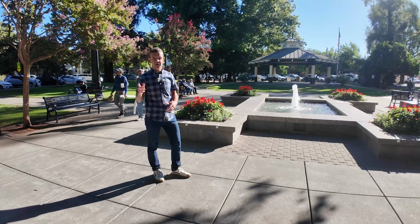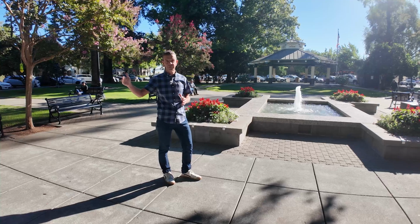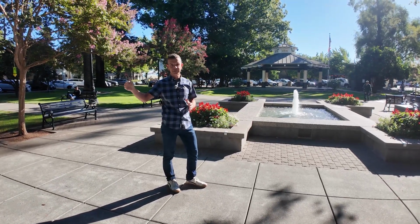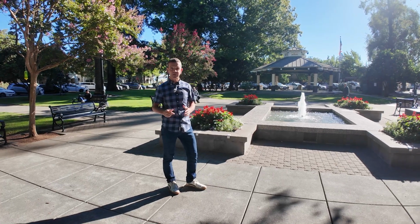So what we're going to do, we're going to start off, we're going to head up to Powell Avenue, which is probably the furthest most north part of Healdsburg, which would be considered the edge of downtown. So we'll head up there and then start off on our tour.